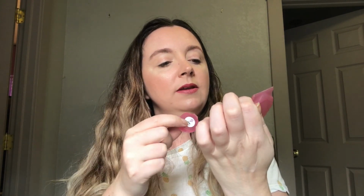Let's get into all the details: packaging, pricing, shipping, all of that stuff. So this is the packaging that it comes shipped in. These are the larger containers for the larger sizes, and this is the smaller containers. And these are not meant to be permanent houses for your eyeshadows. They just say these are temporary, what they like to put them in for shipping. They're plastic.